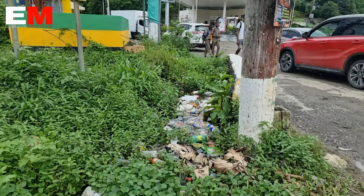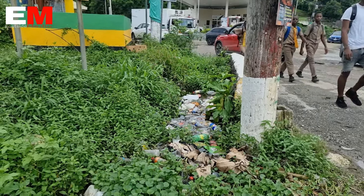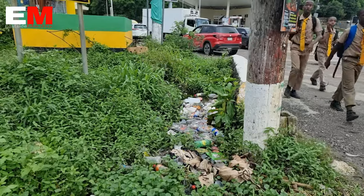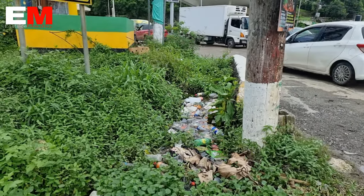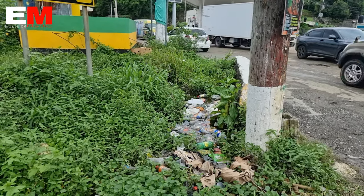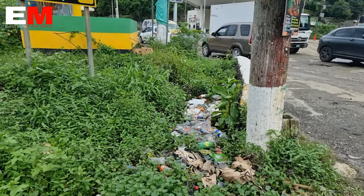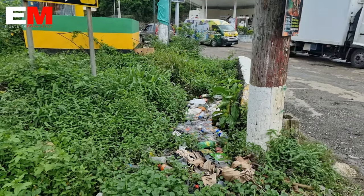So you can see over here that the drain is currently being blocked by overgrown bushes, also rubbish from where people throw it somewhere and it gets washed down to here. So it's not a good look. We need to dispose of our garbage properly to prevent the drains from getting blocked.